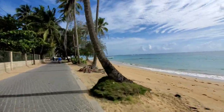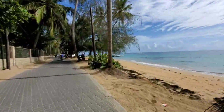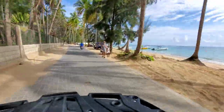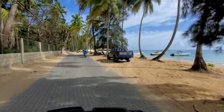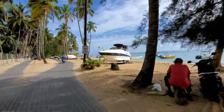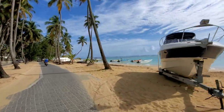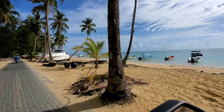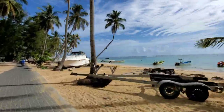And one thing I want you to pay attention to, as we get closer and closer to the end of this drive, the beach incrementally gets more and more beautiful. You'll see what I mean. It widens up, the sand gets lighter. It's magical. But pay attention to that. You'll see the shift happening. Something I point out to all my clients.